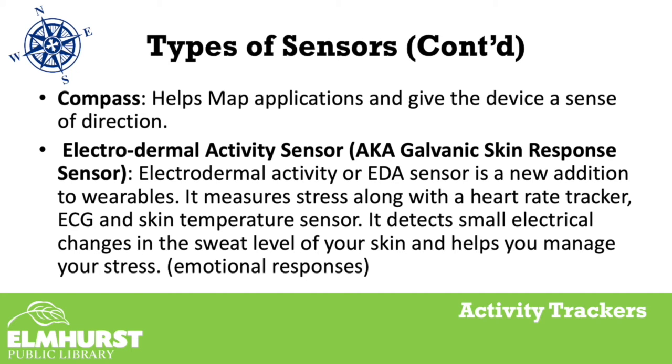Now the electrodermal activity sensor, that's a mouthful, also known as galvanic skin response sensor, is a new sensor in addition to wearables. It measures stress along with a heart rate tracker, ECG, and skin temperature sensor. It can detect small electrical changes in the sweat level of your skin and helps you manage your stress. It really attempts to detect your emotional responses, to discover when you're stressed out and maybe you need to take a moment and breathe, and your wearable might prompt you to do so.